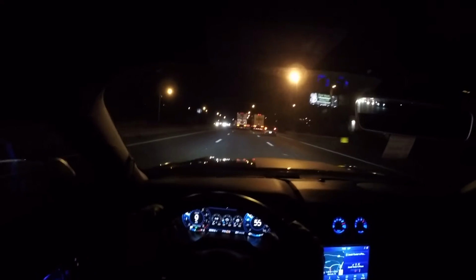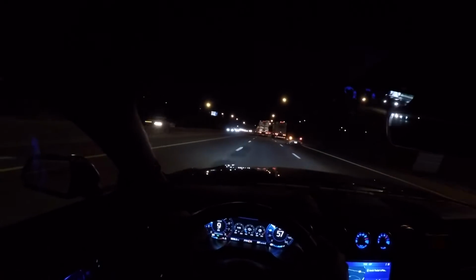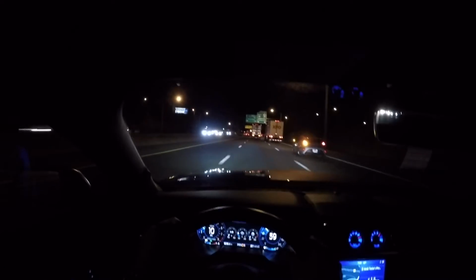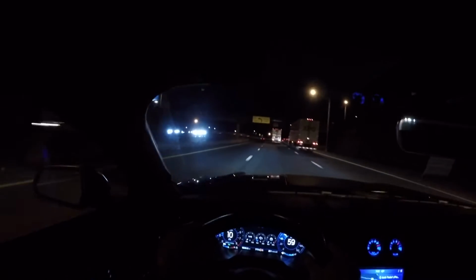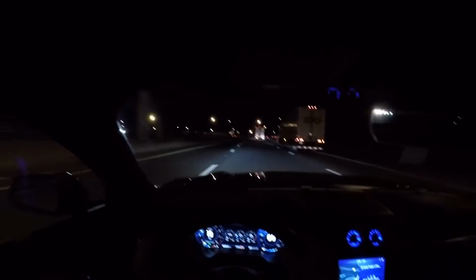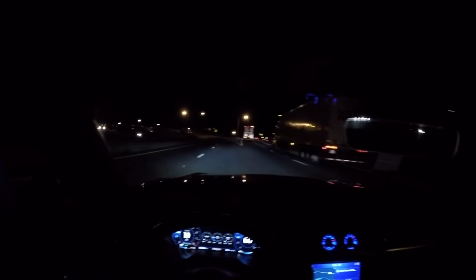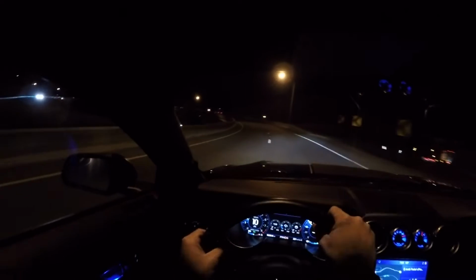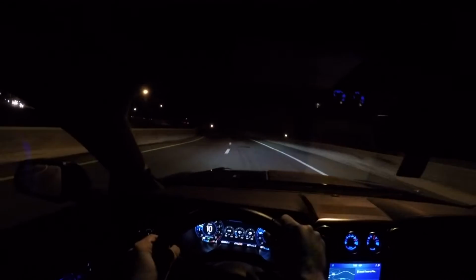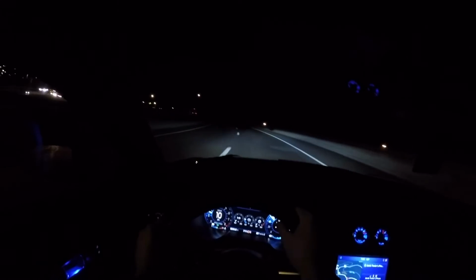Look, this guy's still got his blinker on. I don't know what he's doing, but he's making me paranoid, making me think he's just gonna pull over on me last minute. But he didn't. So these are the 4S's, and what I noticed is that with the 4S's in the cold, you can still get these bad boys to spin really easily.